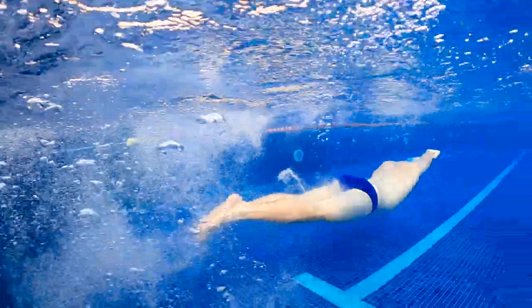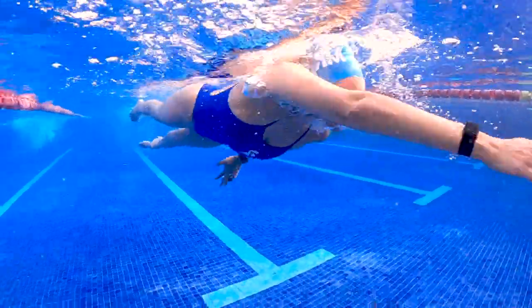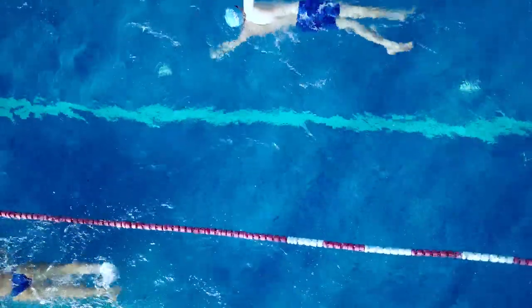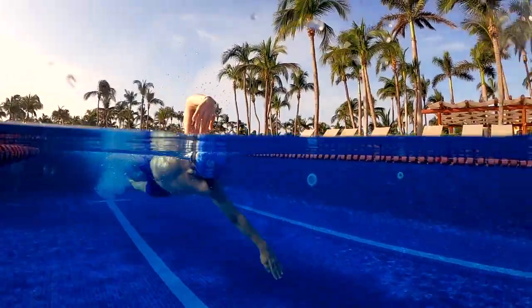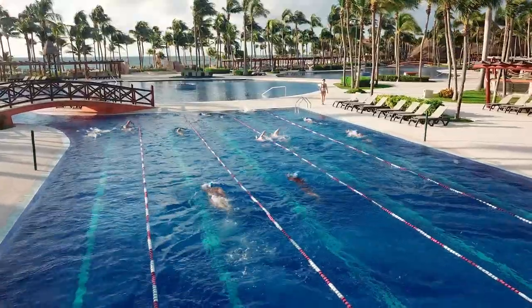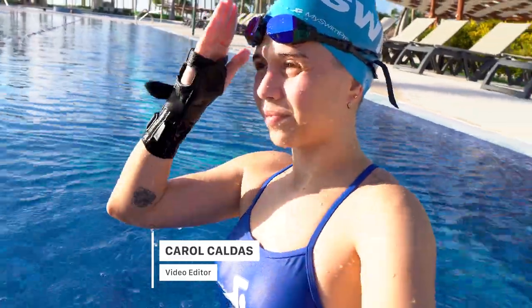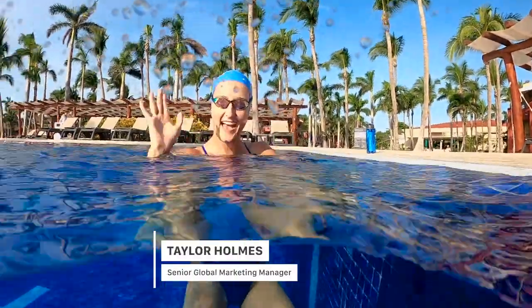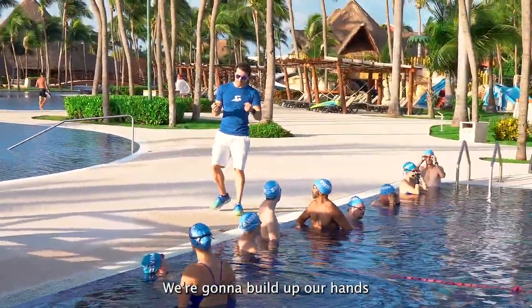If we really started the workout with a 200 butterfly, I don't think we'd have a productive rest of the retreat. So instead, we did a descending ladder, starting with a 200 free, then a 100 free, then a 50 freestyle. Swimming at a beautiful pool surrounded by palm trees next to the beach is an absolutely incredible experience and gorgeous sight. I ran the team through a series of kicking drills, and we were focused on improving our feel of the water. It's still not gonna feel fast, that's okay. We're gonna build up our hands.